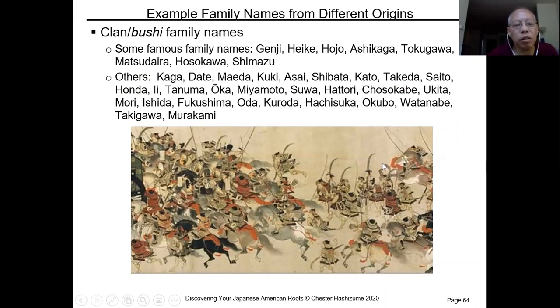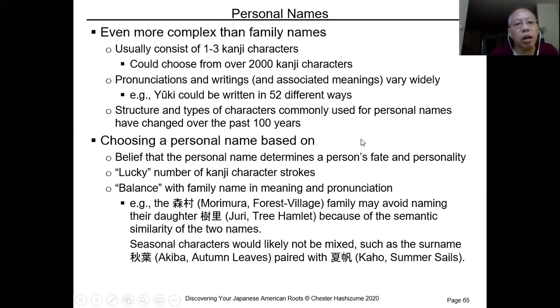And then clan or bushi names, again, because of the prestige and the tradition, people would have adopted these. And so I give some examples. So the top one, probably not too common. Those are fairly old, and then these other ones seem to be more common. So any questions? Not yet. Okay.